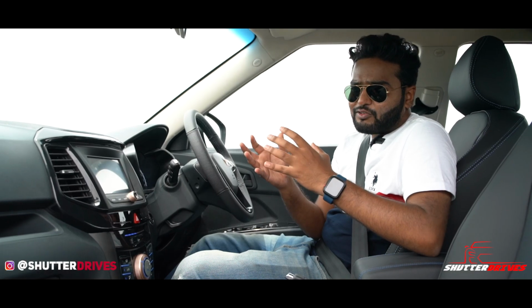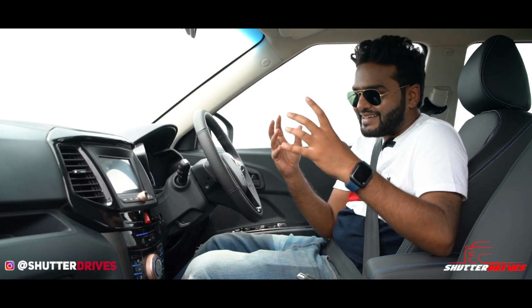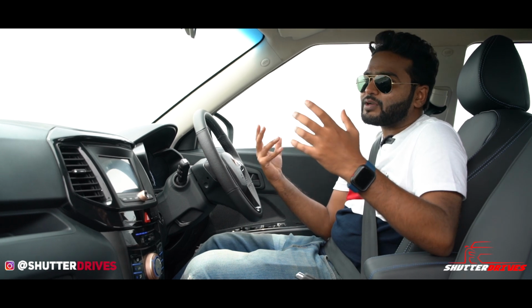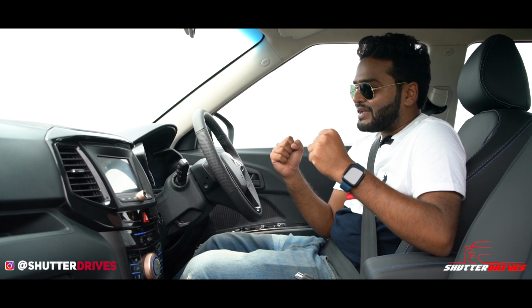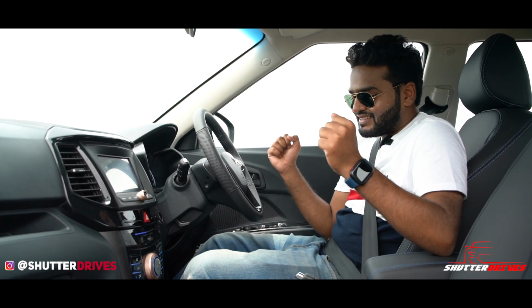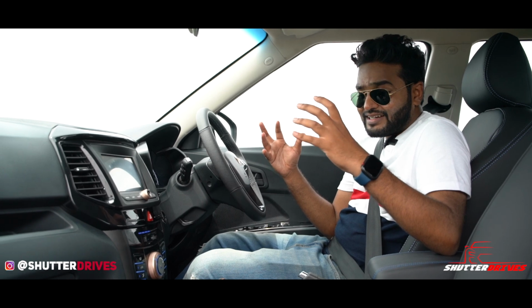And apart from the infotainment system, of course there are other things which are going to for sure remind you of the XUV 300's DNA, and this being an all new product, especially in terms of the powertrain, probably could have been better in terms of the interior design that is there. So that's about the rant from the interiors perspective.